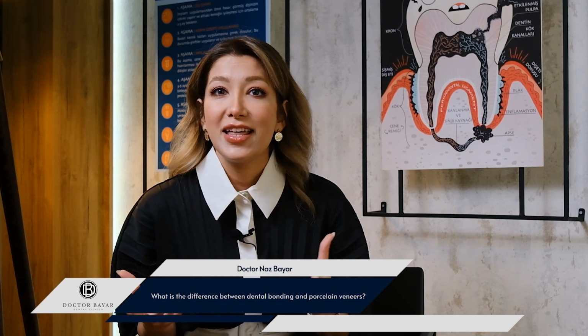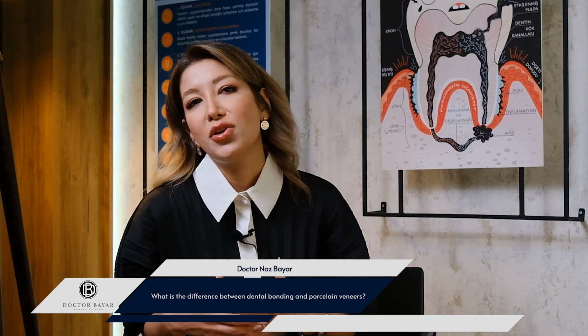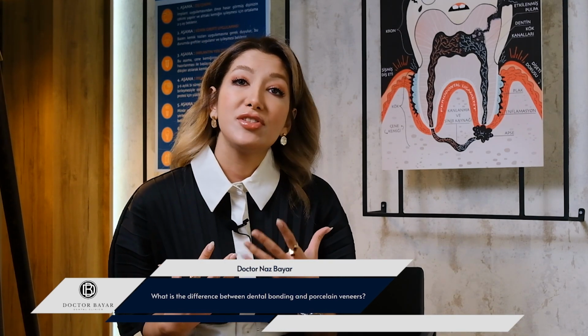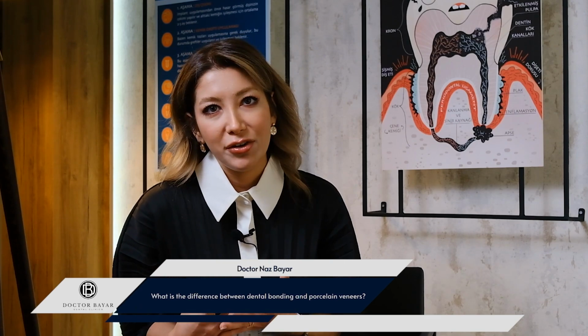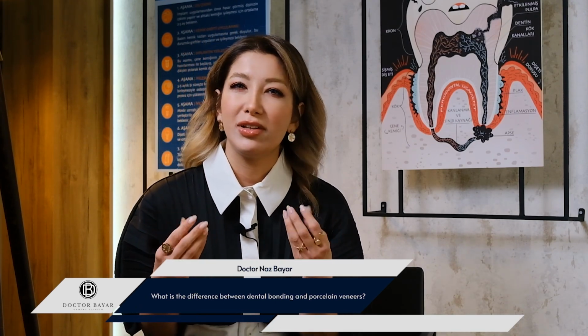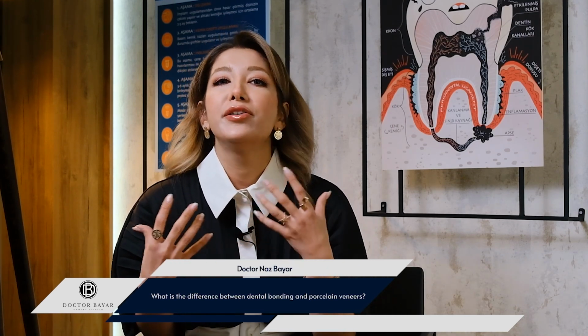Another difference is that dental bonding can be used in minor adjustments, but should not be preferred in major corrections. Dental composite usage is limited in some areas. Porcelains are potentially stronger, and you can also pre-plan and prepare them outside the mouth, letting you make a more effective and bigger change.